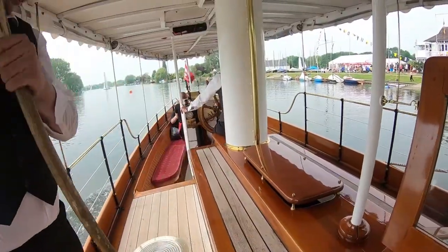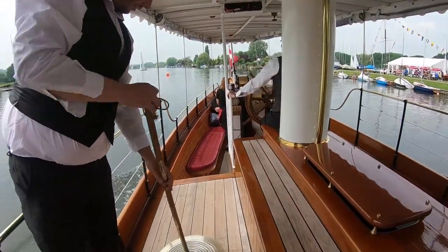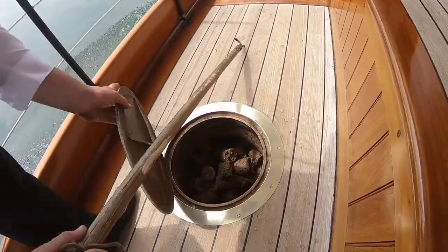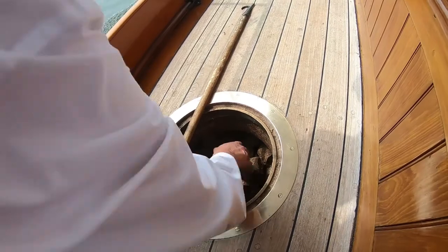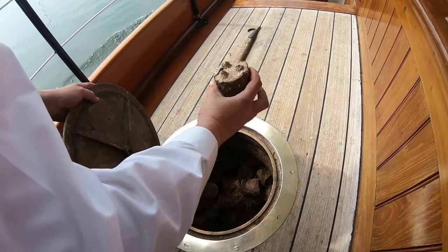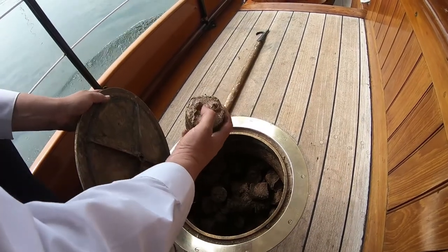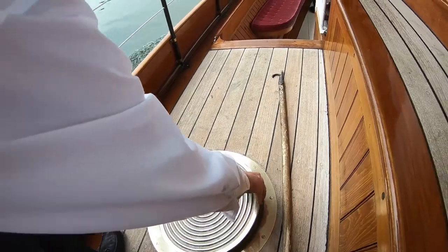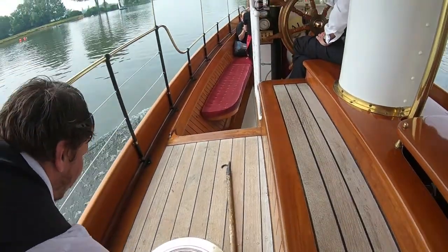Filming this, is that alright? Yeah. So there's our fuel store. Goodness. Is it compressed wood, is it? Compressed. Yeah, waste wood from a horse bedding factory. Oh, goodness. By the sack load. By the trailer load.